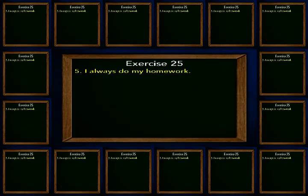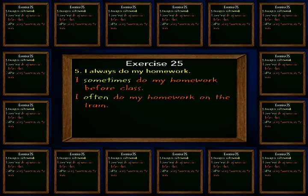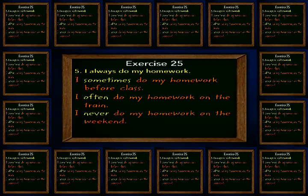Number 5, you saw, I always do my homework, and then you wrote, I sometimes do my homework before class. I often do my homework on the train. I never do my homework on the weekend. Very good.